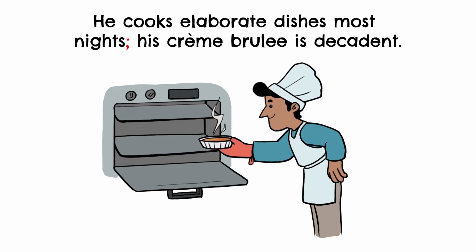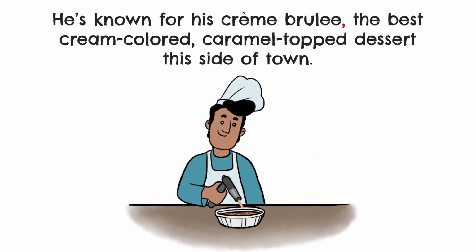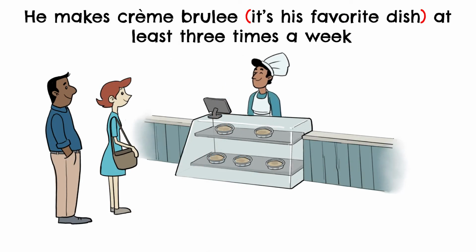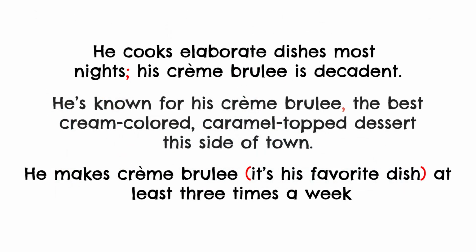He cooks elaborate dishes most nights. His crème brûlée is decadent. He's known for his crème brûlée, the best cream-colored, caramel-topped dessert this side of town. He makes crème brûlée. It's his favorite dish, at least 3 times a week. None of these sentences require a dash. A semicolon, comma, and parentheses would be correct.